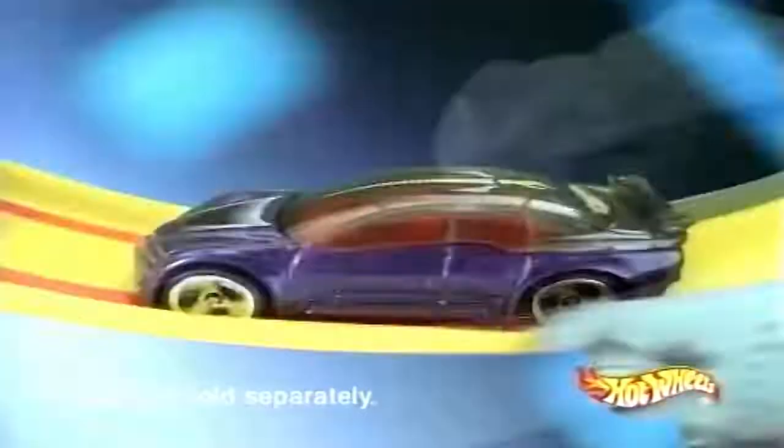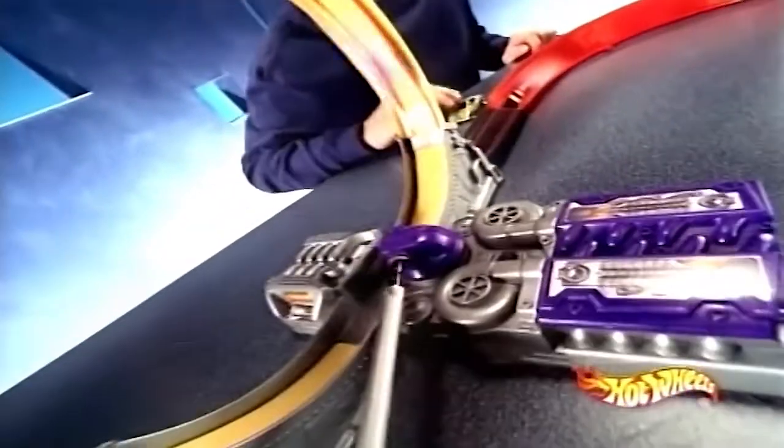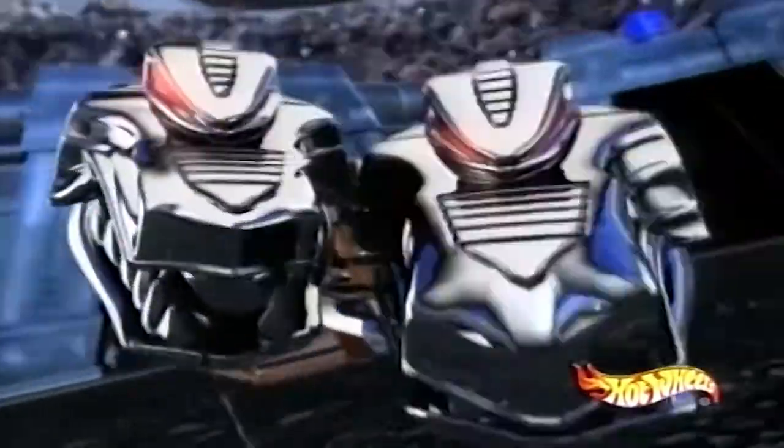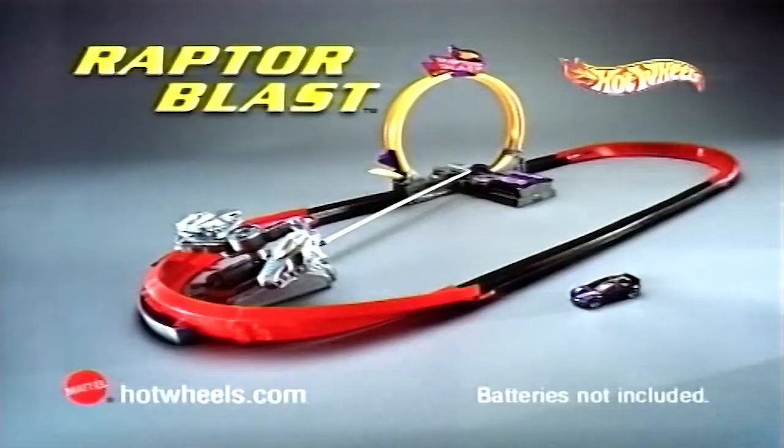Pick up speed in the turbo loop, then launch your attack. Whoa, that was close. Power up and end things once and for all. That Raptor is done. Hot Wheels leading the way. Hot Wheels Raptor Blast Track Set comes with one car. You put it together. Batteries and other cars not included.